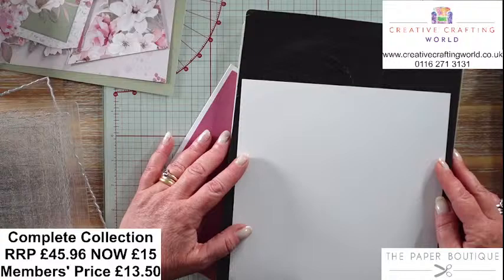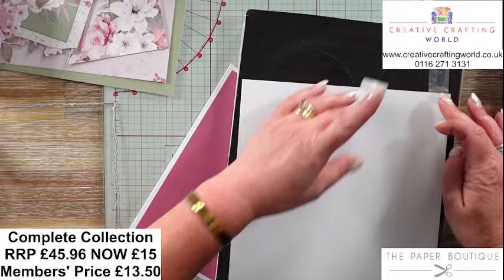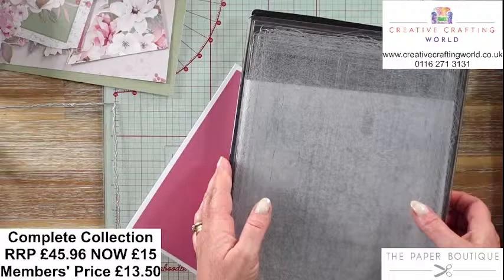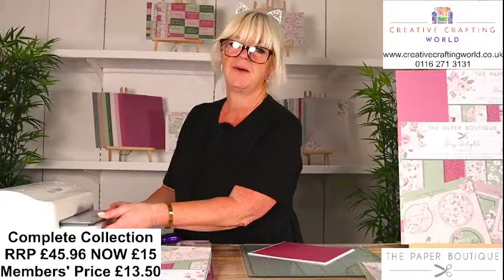So I'm just going to add my paper over the top. And what I am going to do is just take a little bit of tape and just hold that in place. Because this is cut almost to size, what I don't want it to do is wibble as it goes through the machine, and then I end up not having a proper cut. So off it goes through the machine. Bear with, because it's a little bit noisy. There's no point me talking because you probably won't be able to hear me. We're getting there.